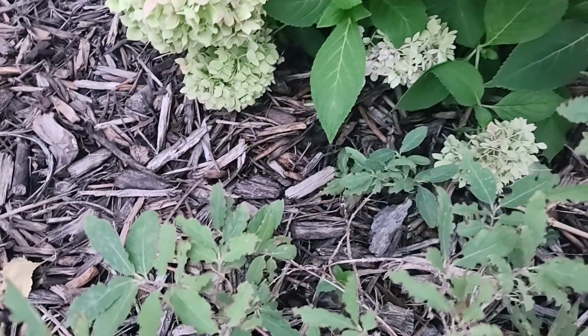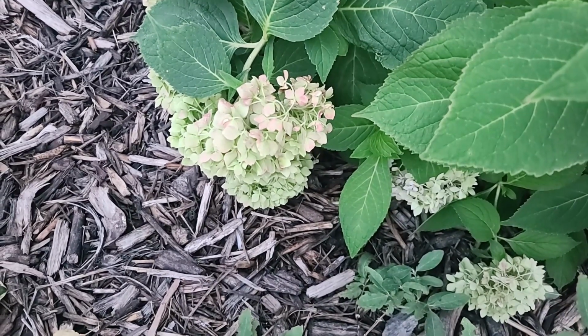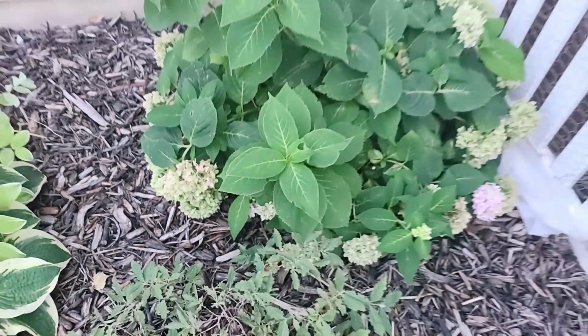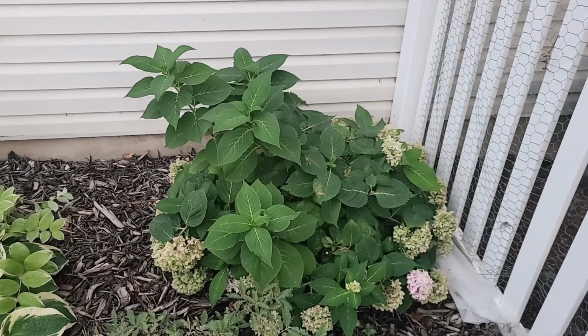Then they turn green like the one below. And then by fall, they'll be this kind of beautiful red color. You can see the changes start there. And then all the leaves will change to a red too. So it's really beautiful in the fall.